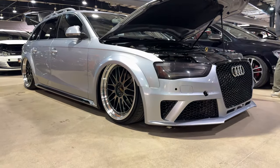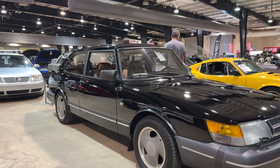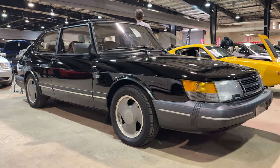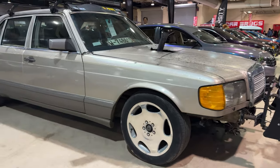BBS LMs make everything look better. Pretty clean Saab. All right.